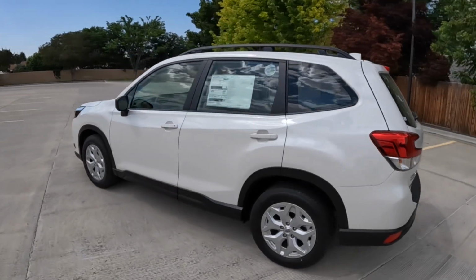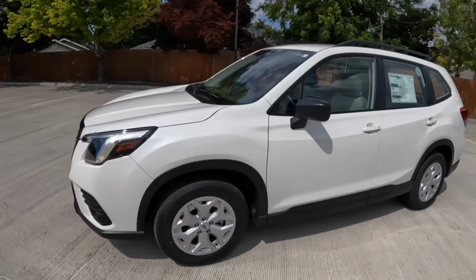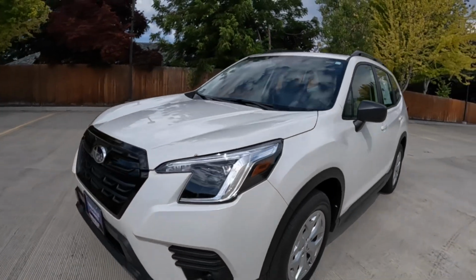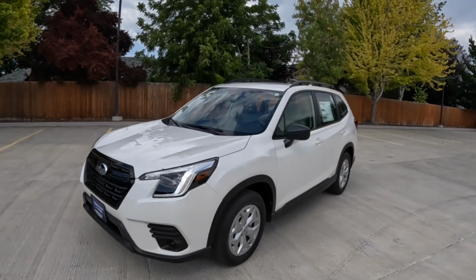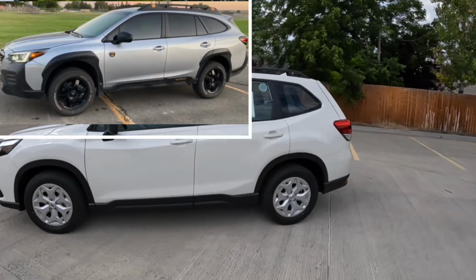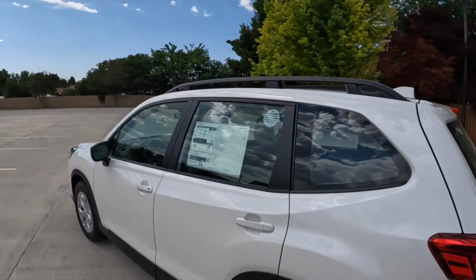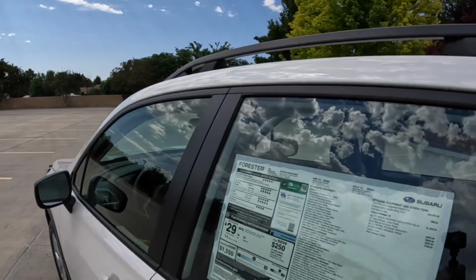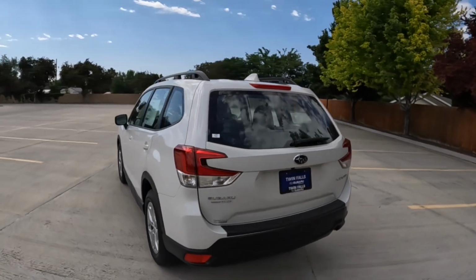Always test drive multiple brands, multiple models to make sure that you're making an informed and the right decision for you. But honestly, I really like this. I've said before in a few of my other Forester videos that if this had the turbo 2.4 liter engine, I'd probably be driving one of these as my daily driver compared to my Outback Wilderness, because that's how good these are. These have literally the best visibility of almost any vehicle that's not a convertible, not something like my Mazda Miata. They handle extremely well in the snow.